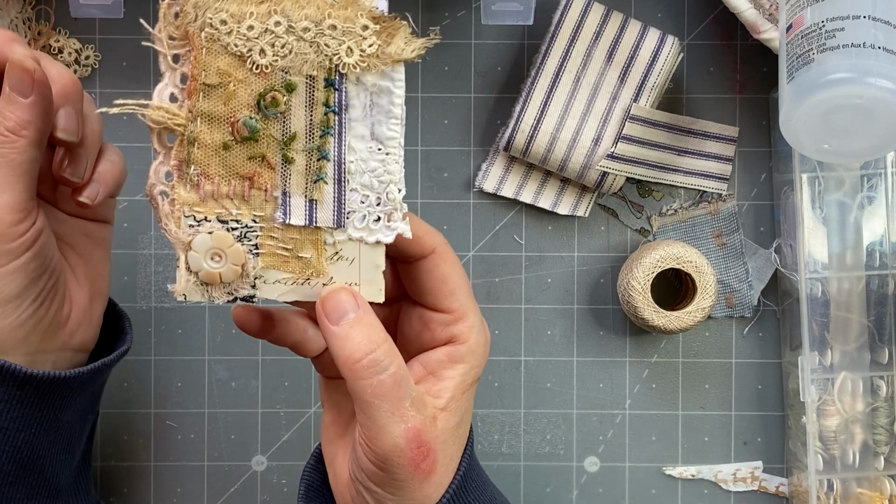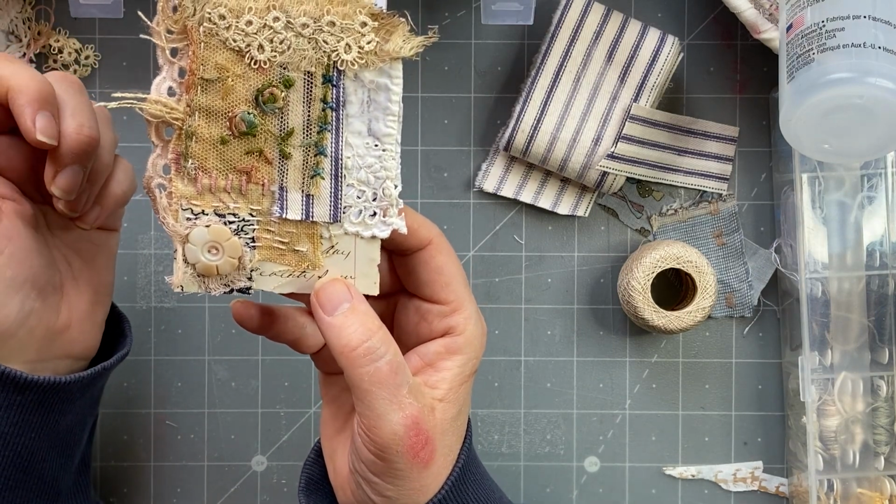But there we go. That is my scrappy bits and pieces. Well, it's not a scrappy tag, but it's a bits and pieces tag.